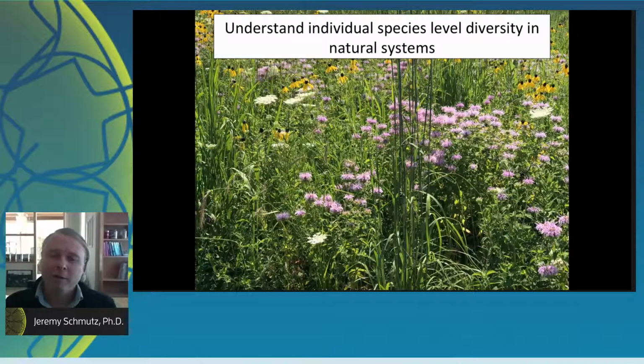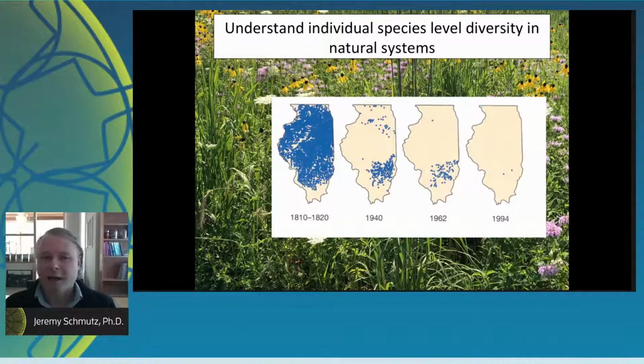So what we can do in natural environments is really understand individual species level diversity. I showed you all this stuff about Switchgrass. Switchgrass is just one plant in the prairie ecosystem. This is a really nice, pretty picture of a prairie. You can tell it's a restored prairie because it looks so nice, because when we restore these, we restore them with monoclonal collections of really pretty things that we like to walk through. But Switchgrass over time has been decimated. This is Illinois again. We're down to 2 little regions of Switchgrass left in really natural prairie in Illinois. And so that's what's going on with these ecosystems over time.